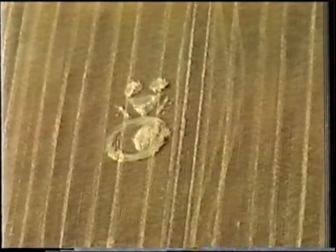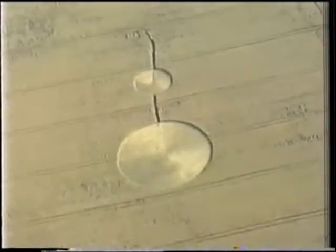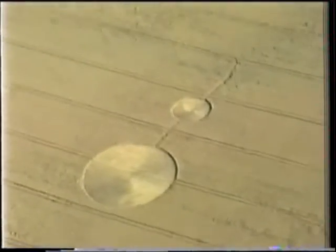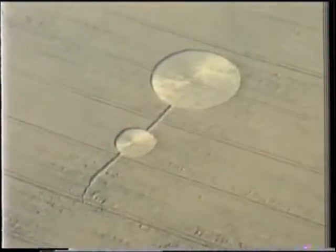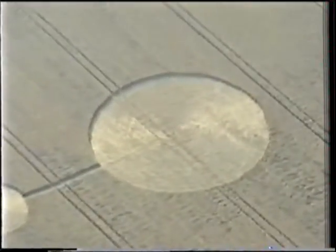And now, this one has already been cut, but you can still see it when the light hits it from the right direction very well. I think that's pretty cute. Now I think this was the last formation of the summer. It was over near Petersfield, which is like halfway between London and Avebury. Notice how the straight line underlies the big circle. That's the same thing that happened at Oliver's Castle. The underlying path is coming in from the left there.